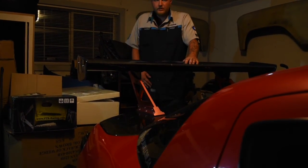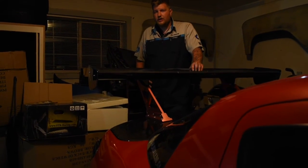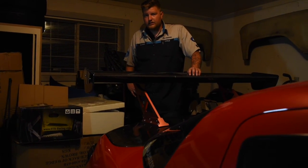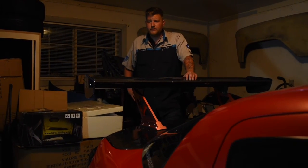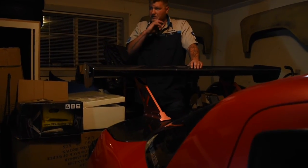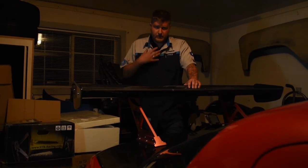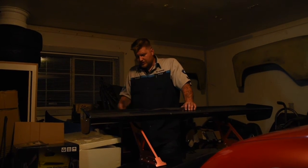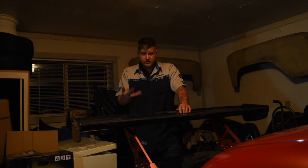Before Stance Wars, I'll be cutting it up and redoing my exhaust setup, and also designing my diffuser in the rear. I have my fabricator that knows how to TIG weld. I don't, but he knows how to TIG weld, so I give him the design of my exhaust and he'll make it up.